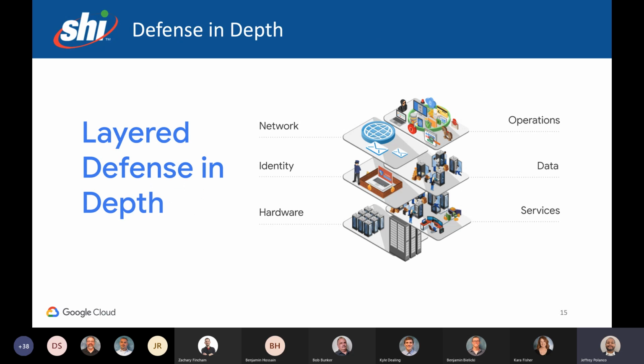Google takes a defense in depth strategy for protecting their cloud platform. They enforce and implement the highest security at each level by protecting their network, operations, identity, data, the physical servers and networking equipment in their data centers, and all of the services built atop the aforementioned levels. Customers can be comforted knowing that their resources are being deployed in a highly secured environment.